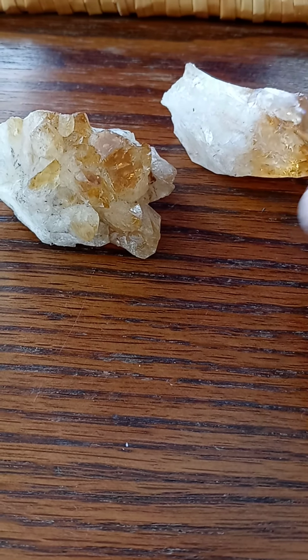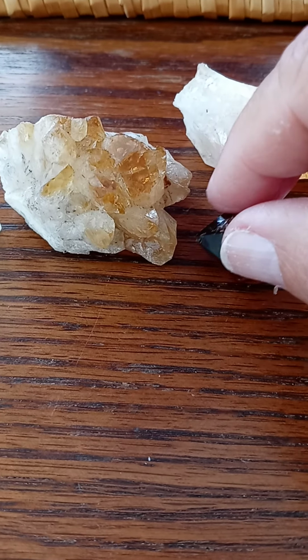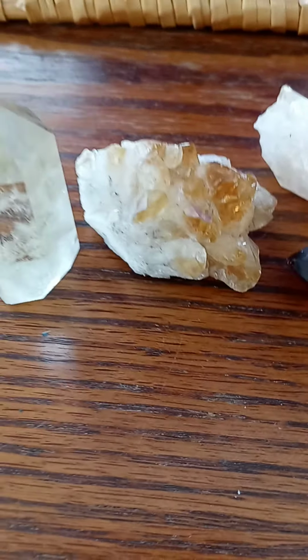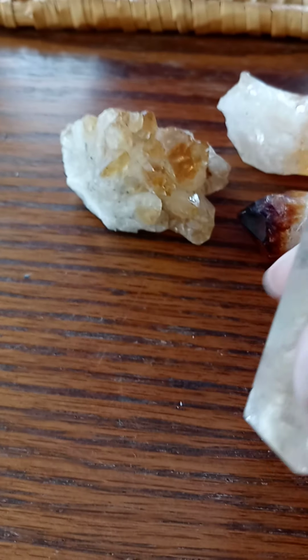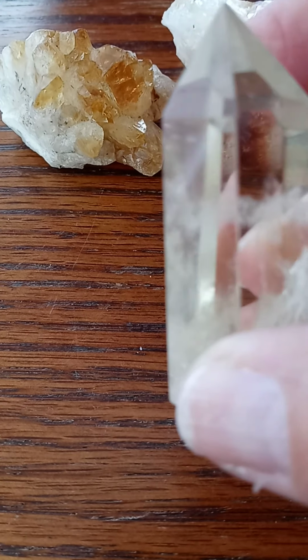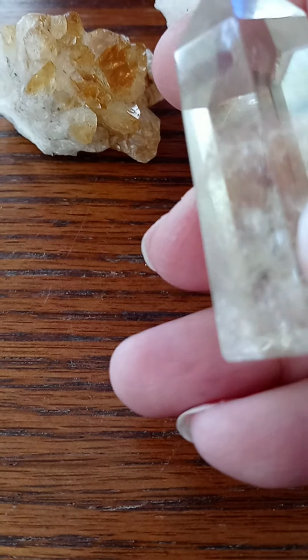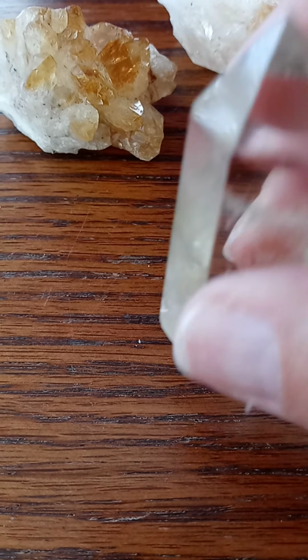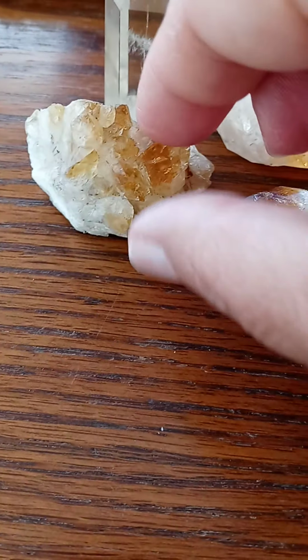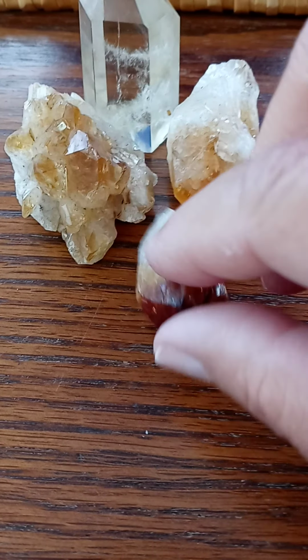Citrine works synergistically with heliodor, golden labradorite, imperial topaz, zincite, orange calcite, and carnelian. Wow, that's funny. A lot of the times when I use citrine, I use my orange calcite. I kind of group those by color and power and amplify the powers of citrine.